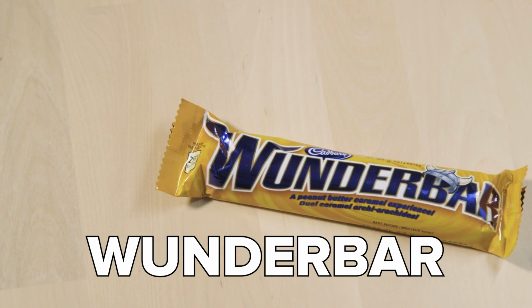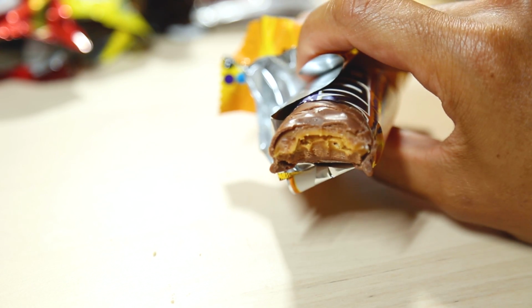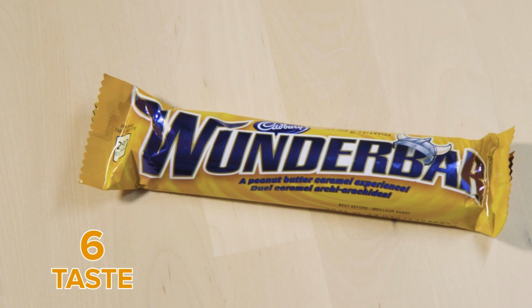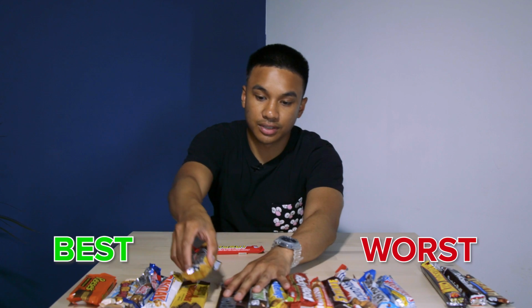Last two is the Wonder Bar, a peanut butter caramel experience. It's got like a Viking hat on it. The Wonder Bar is really soft until you get to like the fudge bit. Yeah, really nice. There's some like rice balls in there again. What sells this bar is definitely the texture, because it's got that crunch and then it's got that softness in it. So it does remind me a little bit of the Boost bar with less of a crunch, but much more soft stuff in it. So that gives it a good 20, which goes there.